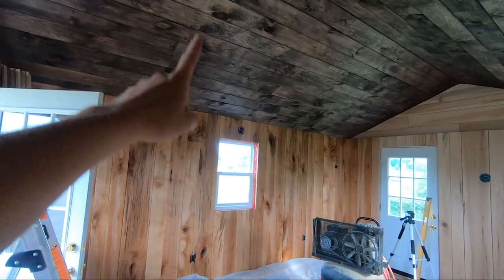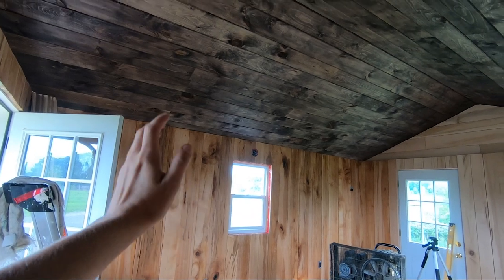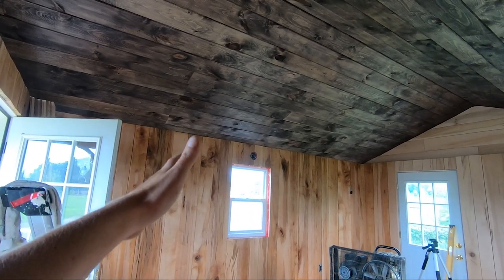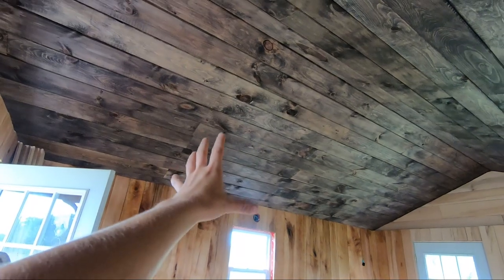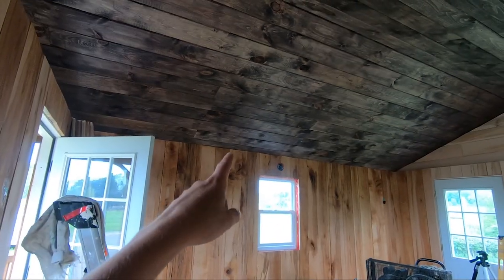So now you're looking at the ceiling and you're looking at the walls and you're going, it might be a little bit too loud for the walls. The pine looks good on its own. Does it look good with the maple? I don't know. Did get a trim color that I liked.